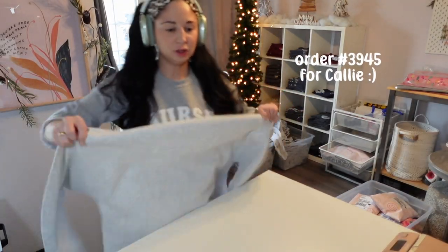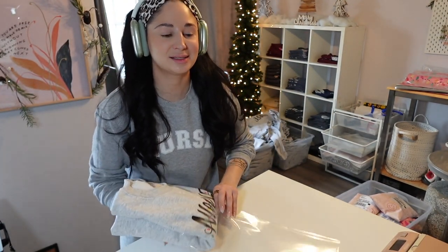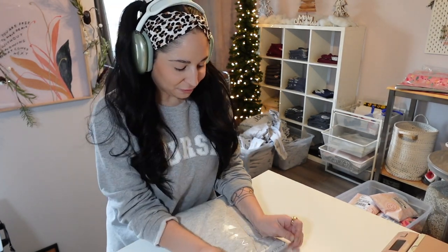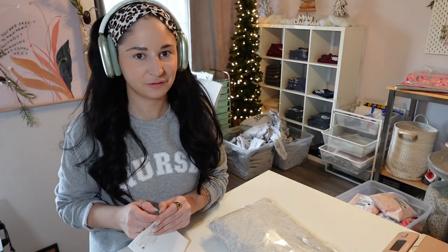So we have a large sweater for Callie, festive nurse crew neck. And I love how much you guys loved this design. I really didn't think it was gonna be that popular and I honestly wasn't even gonna add it to my shop. A few days had gone on and I let myself be less dramatic. And I was like, you know what? They're cute. I showed my friends and family, everyone loved it. I was like, screw it. I'm gonna make a few and see how it goes.